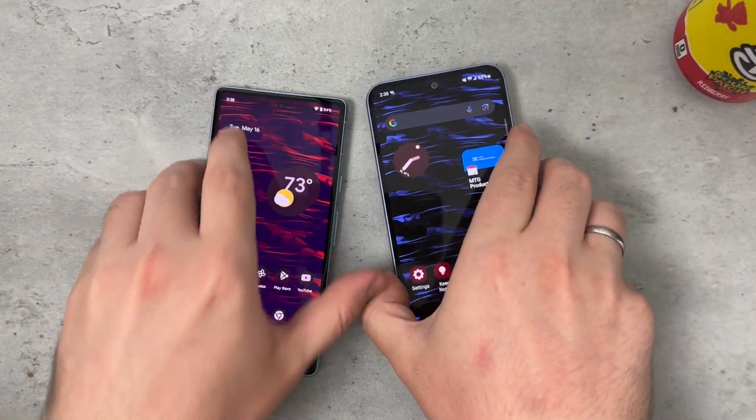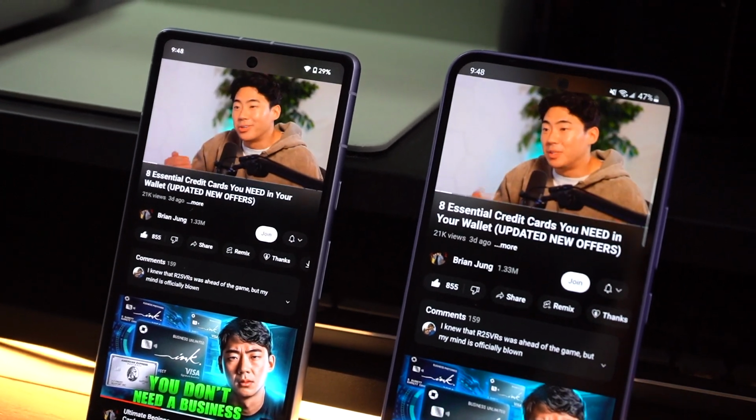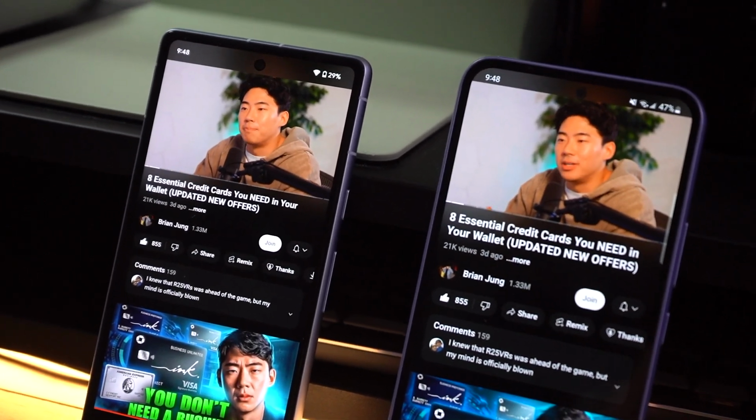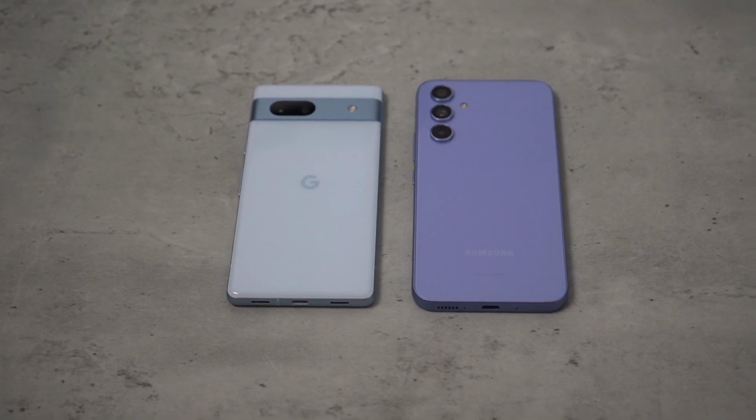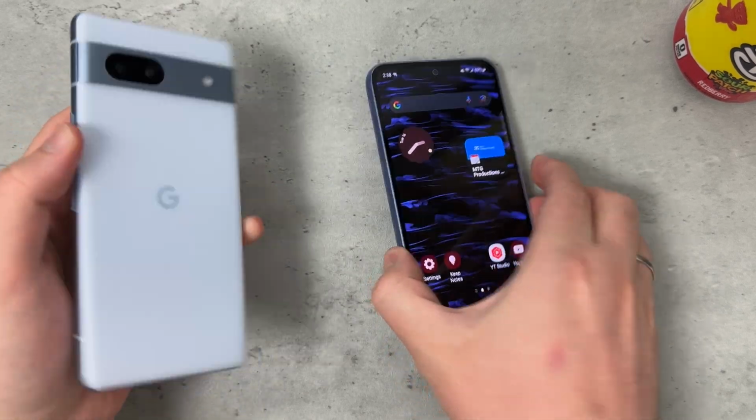The last part is going to be pricing. Now, Pixel 7a, 500 bucks, Samsung Galaxy A54, 450 bucks. There's a $50 difference between the two. And it all comes down to preference. Which one would you choose?